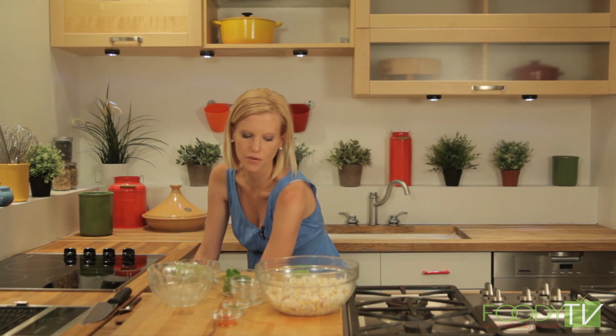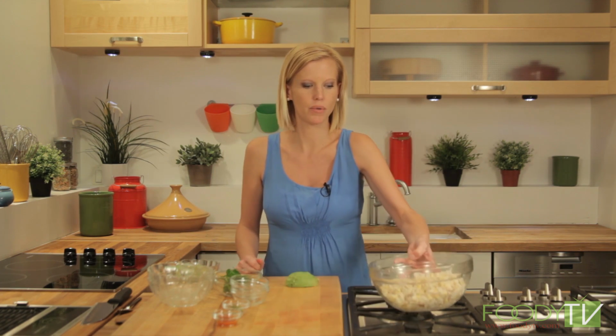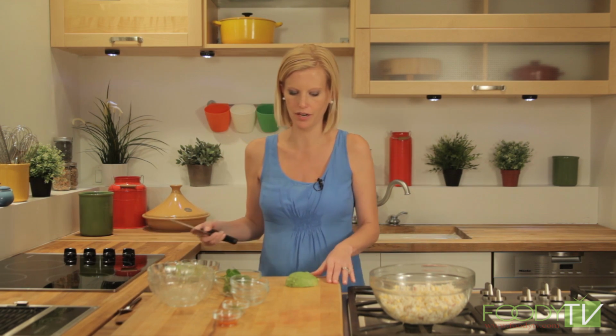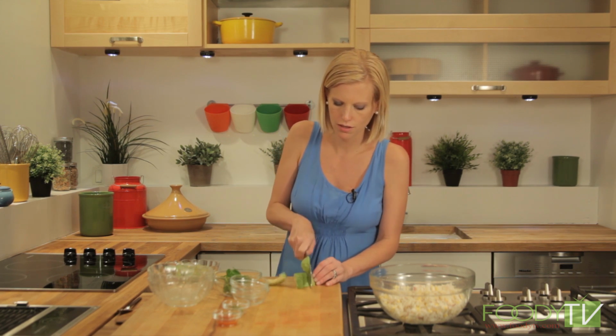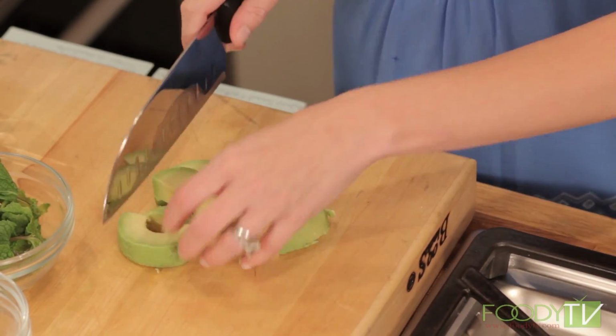The next thing that goes in is the avocado. They've already been peeled and pitted for me, but I'm just going to dice them up. I like them chunky. I like to see my avocado. Don't do this too far in advance and just leave them sitting, because they will turn brown. But once they hit the citrus that's in the salsa, that will help them stay green.